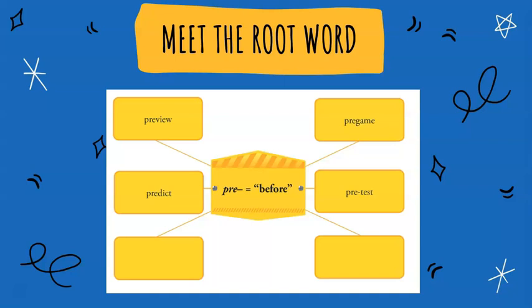So we will continue on to the activity called Meet the Root Word. You will find this activity on page 28 in the Student Guided Practice Book. All of these words have the prefix pre. And today we learned that the prefix pre means before. So all these words have before in the definition. So what does pretest mean? If you said before an examination or before an exam, you are right. What does pre-game mean? Hopefully you said before a game, because if you did, you are right.